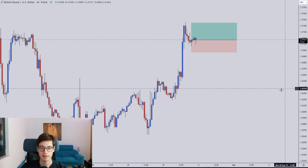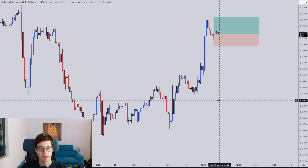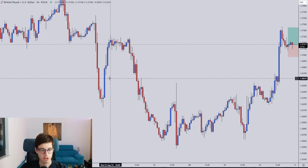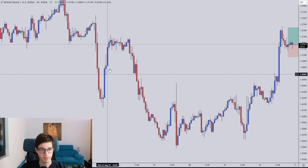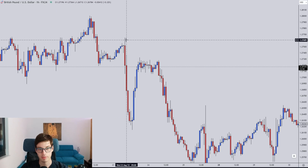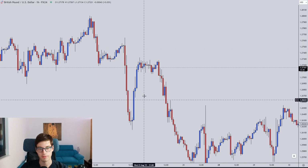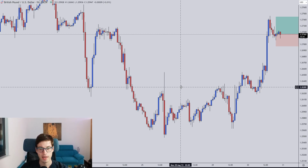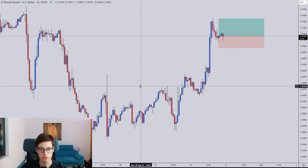So let's take a look at what's happening on the pound. Basically, let me see the price action from Wednesday. V reversal, nothing much. I did take a sell here. I got taken out before price started flying to the downside. So unfortunately, it is what it is. It's just the probabilities playing out.